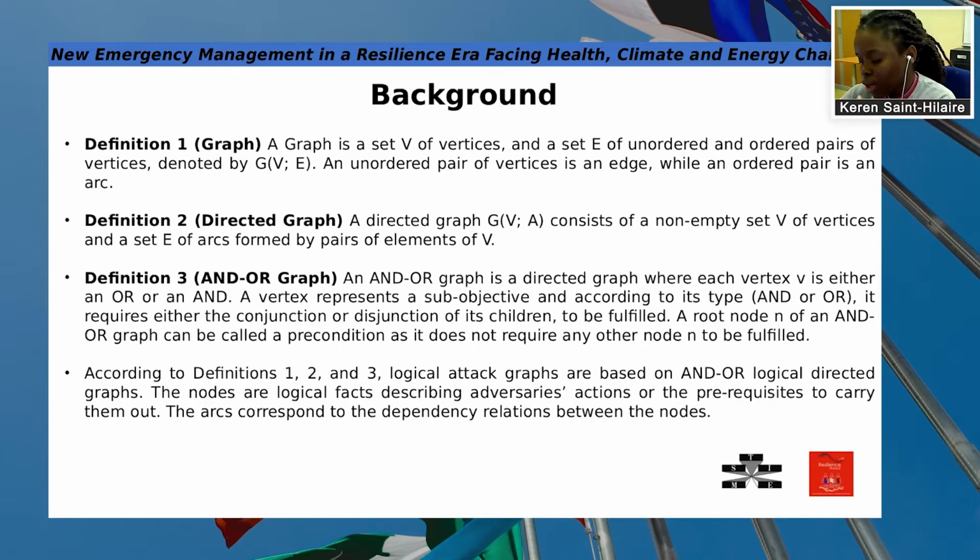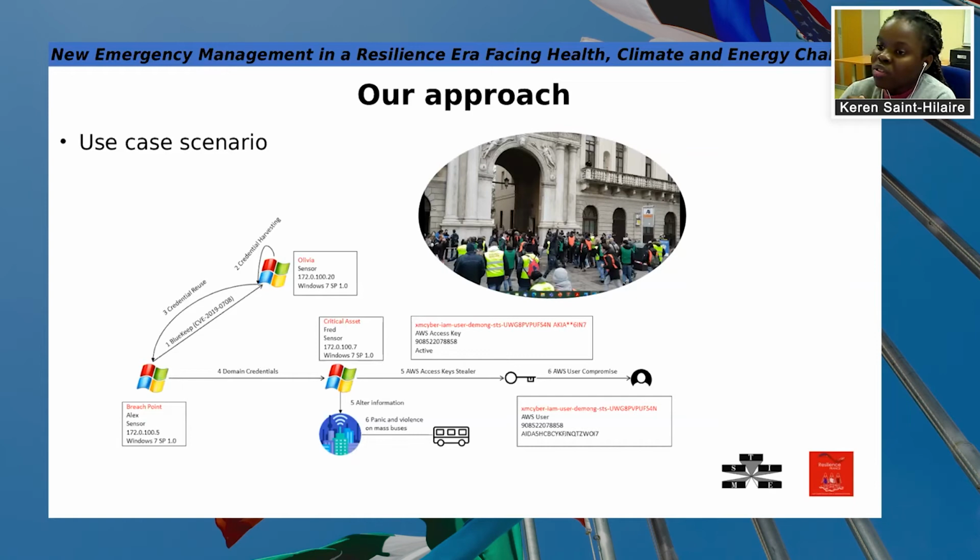So in order to validate our approach, we propose a use case scenario based on a smart city. This scenario concerns a network. In this network, we have three computers. The first computer, the Alex computer, represents the breach point. This is the computer where the attacker is located. And there is another computer, the Olivia computer, that is a vulnerable machine.